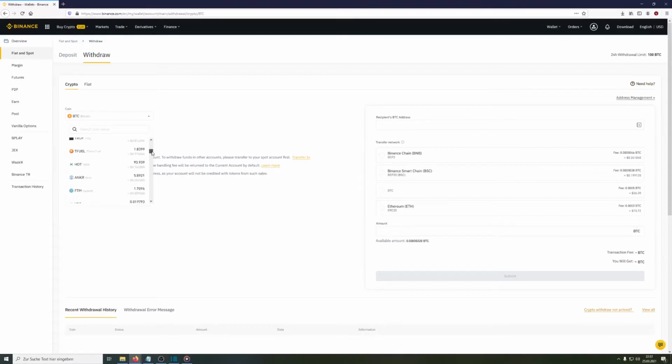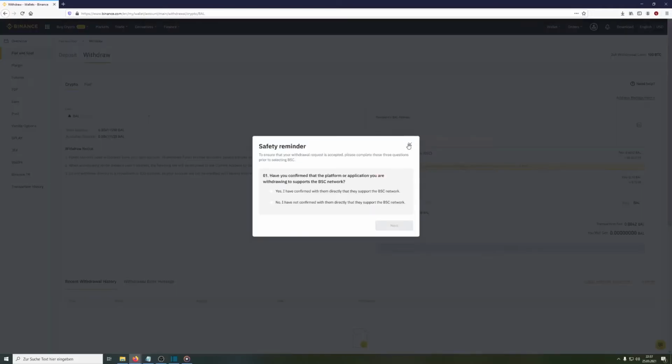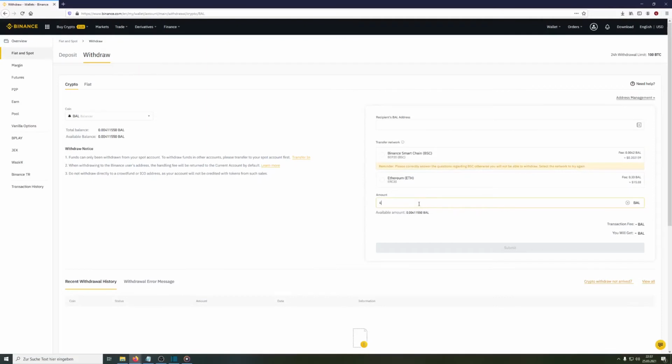You just have to enter the correct address over here. Make sure that you choose the right wallet to receive for the respective cryptocurrency. There are also different transfer networks. Here I would always choose the Binance networks, as this usually only costs a few cents. Then you just have to select your desired amount below, correct and make sure that everything is right, and then you can send your coins.